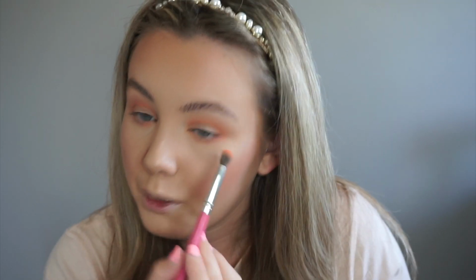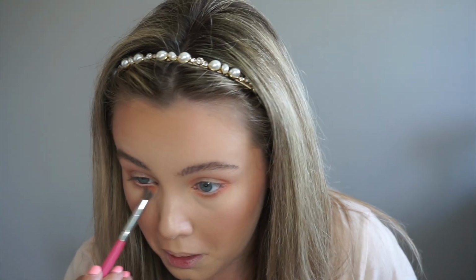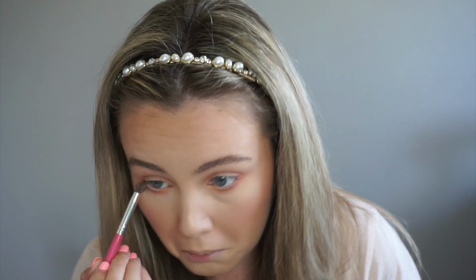I really think Primark are up their game with makeup and stuff. I haven't been in quite a bit, obviously, because we're in lockdown, we're not allowed in the shops, but even before then, I haven't had a good trip to Primark in a long time. But you really can't fault their beauty section.